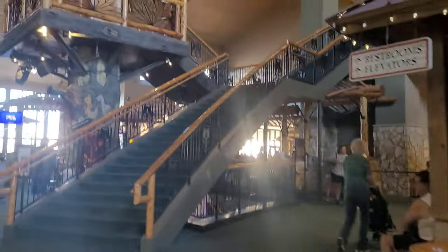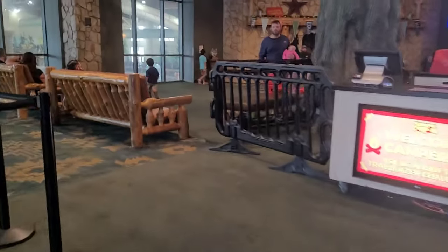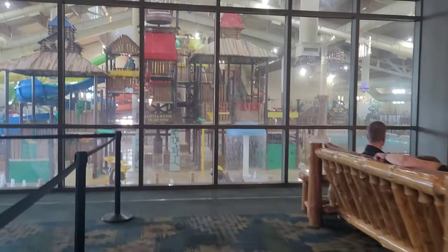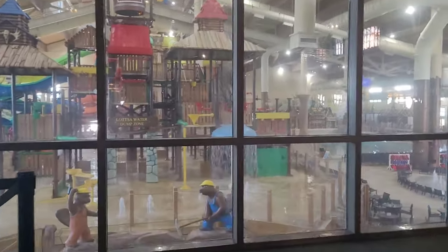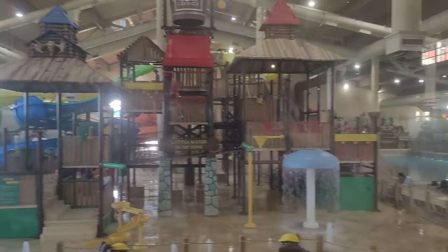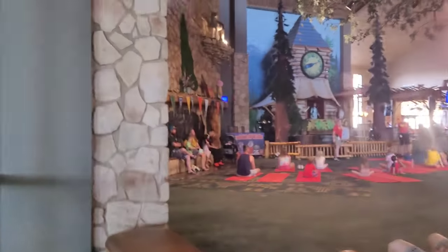Right now I'm just giving you a little tour of downstairs because we don't actually get our room until 4. And I don't even know what time it is right now. But look, there's even a water park. Obviously there's an outside water park, but look how big the inside part is. And I'll get to that part of the tour later today. But I'm just going to be hanging out down here until we get our room.